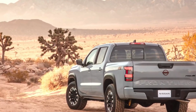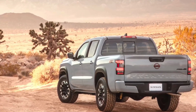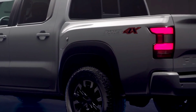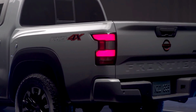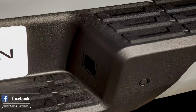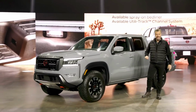Frontier's maximum towing capacity is rated at a full 6,720 pounds, and Frontier handles that with confidence thanks to standard trailer sway control on all models. Frontier's also great when it comes to bed and cargo management, including the available factory-applied spray-on bed liner and innovative Utilitrack system. And with a 110-volt bed outlet, a built-in bed step, and two new LED bed lights, Frontier is ready for adventure day or night.